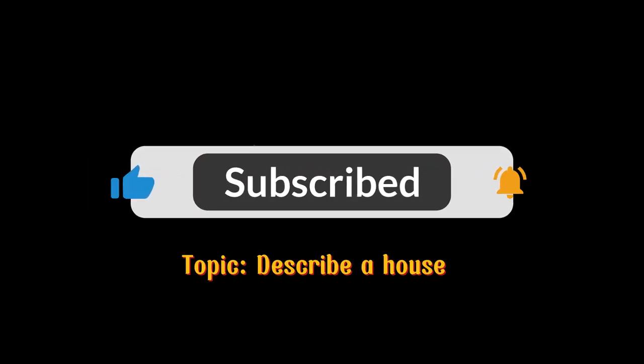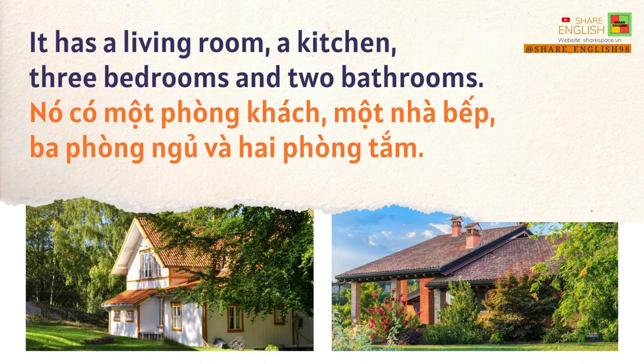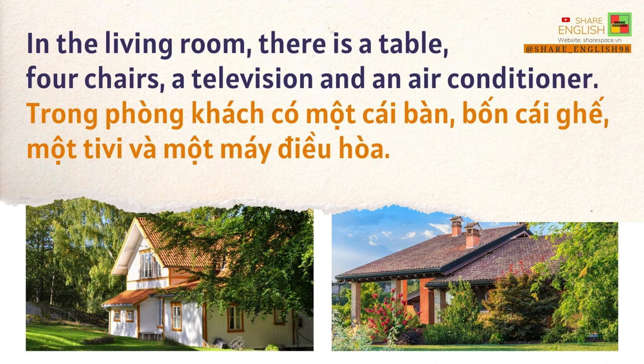Topic: Describe a house. I live in a big house in the countryside and it is very beautiful. It has a living room, a kitchen, 3 bedrooms and 2 bathrooms. In the living room, there is a table, 4 chairs, a television and an air conditioner.